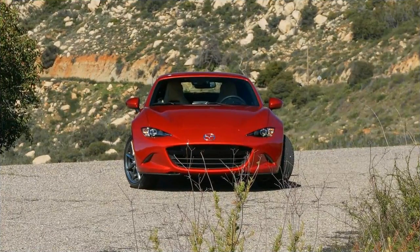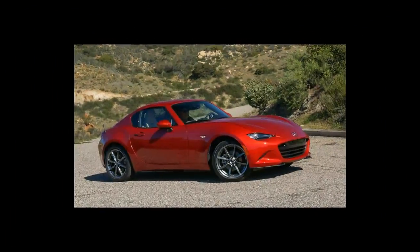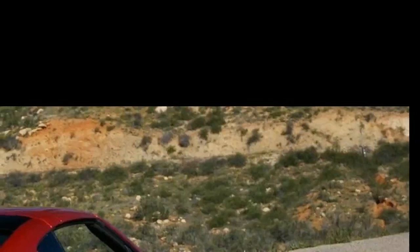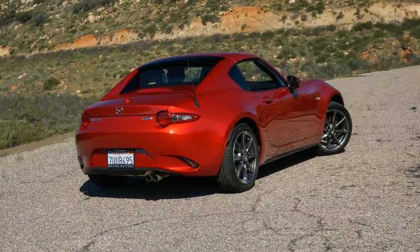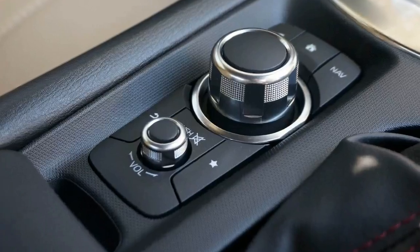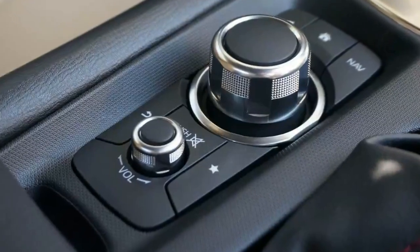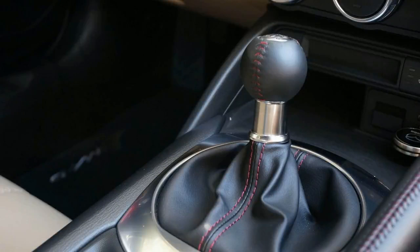I get that tech is not the point of a car like the MX-5. This is an anti-tech car, a Spartan driving experience that places a pure driving experience above all. To this end, the MX-5 RF boasts exceptional ergonomics, everything from the seating position to the placement of the steering wheel, shift lever and pedals is just perfect. I just want my phone charged and out of the way while I'm driving, so I don't have to think about it.